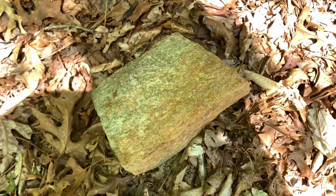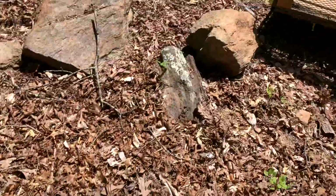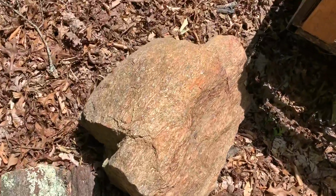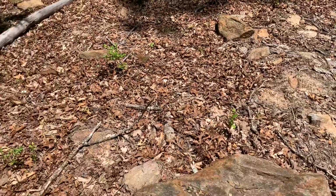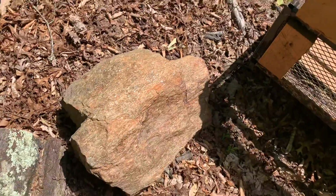Yeah, I mean, that's a nice little rock. Oh, wow, look at that. That's awesome. But that's little small rocks to big rocks to even bigger rocks. And they're kind of all over the place. So that is what we're gonna do.